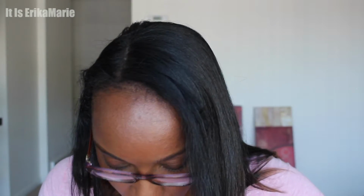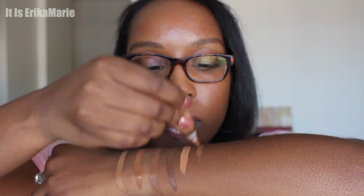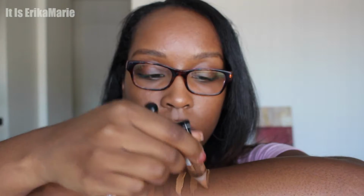The next one I'm going to be using is chestnut. Again, you gotta squeeze it up and then apply. There's that one. And the darker one that I have is beautiful bronze. I have another one. Let me go get it. I did find my other one. It's dark cocoa. So beautiful bronze is next. There's that one. This is dark cocoa. I tried to contour with this one, but I think it's just too dark for me. Or I just don't know what I'm doing. Either one.